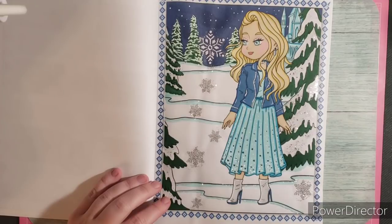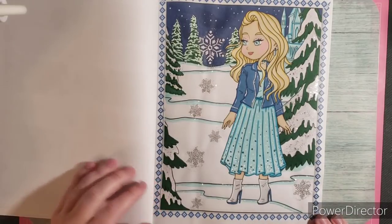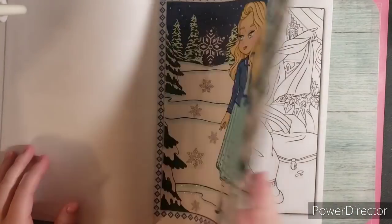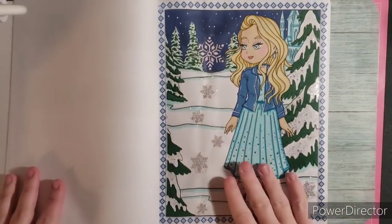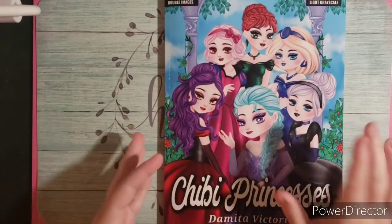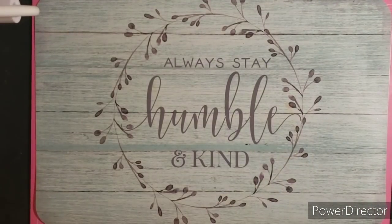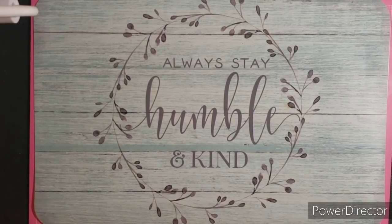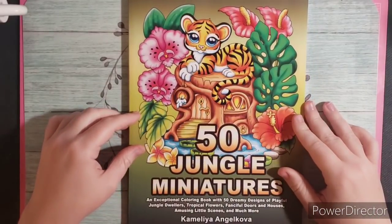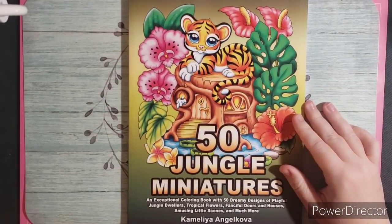And of course, we have white gel pen everywhere. So, yes, this is my Elsa girl. Can you hear the crinkle on that? It's good. And when I rub it, I get glitter on my hands.